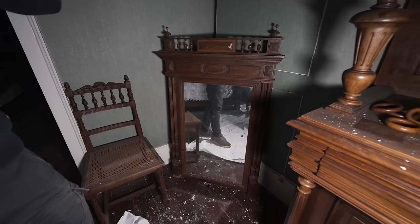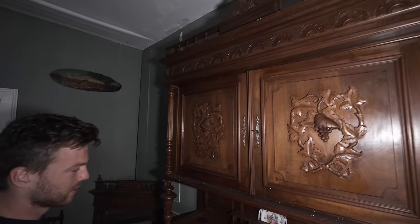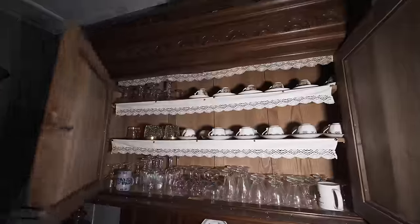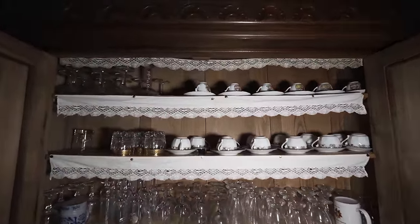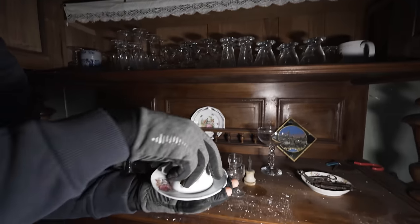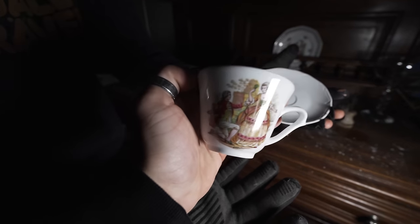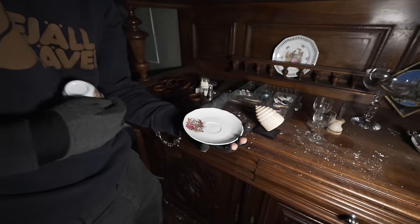I wanted to show this cabinet as well. This is definitely a cabinet inside a bedroom, which is quite weird. Yeah, that's really weird. It's crazy. It's filled with cups and plates and everything. Very beautiful ones. Can you take one of them? It's a very nice tea set, I think. Tea or coffee? Look at the paintings in it. So beautiful.